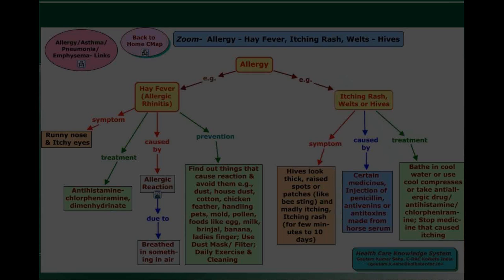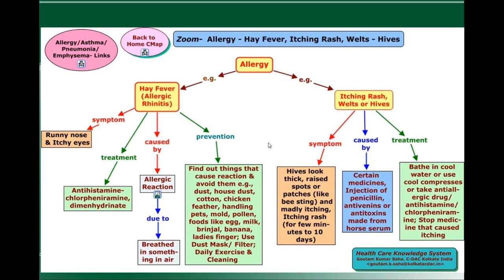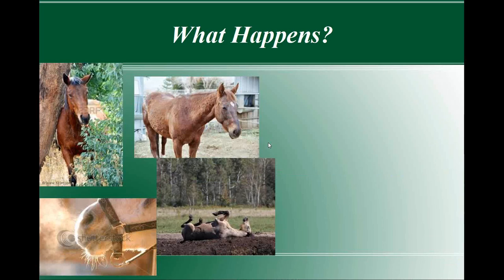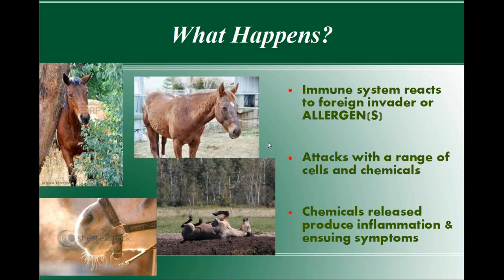This is just kind of an overview of what happens in the body when it's responding to an allergen. I'm not really going to go through this, but I just want you to see how complex the body responds to an allergen. In a more simple way, the immune system reacts to a foreign invader, or what we just discussed, an allergen. Then the immune system attacks with a range of cells and chemicals because it is considered a foreign invader to the body. It's responding to get rid of this. Chemicals are released and produce inflammation and the ensuing symptoms, whatever it's going to be for that particular horse.